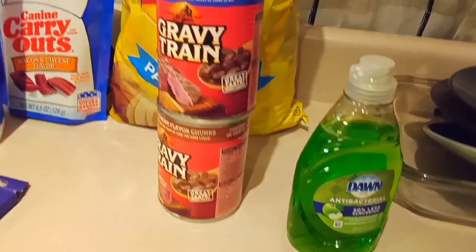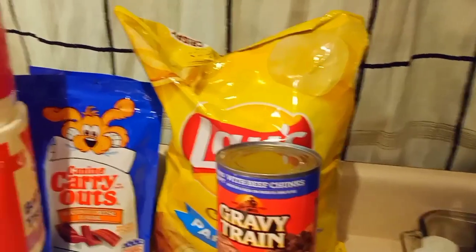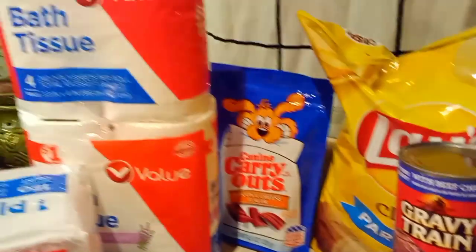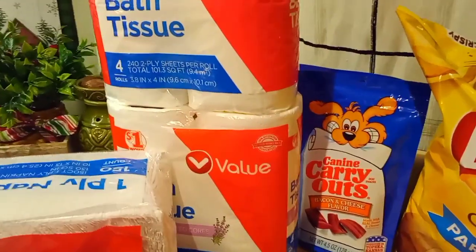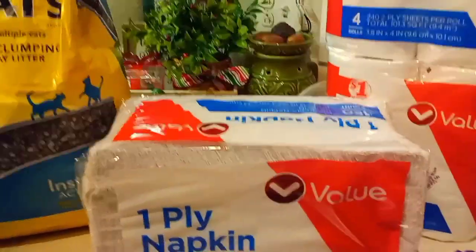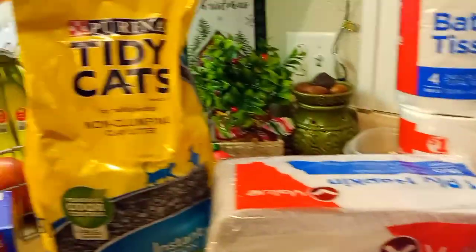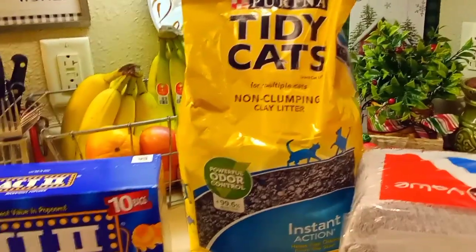We need it to do dishes. Lay's potato chips. Canine Carry Outs for the dogs. Bacon and cheese flavor. Bath tissue, the original and the lavender, some napkins. I think I said my incense. If not, I got some incense. Tidy Cats, you know, litter for the cats.